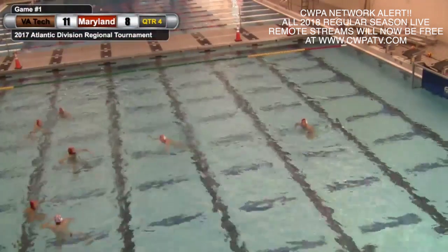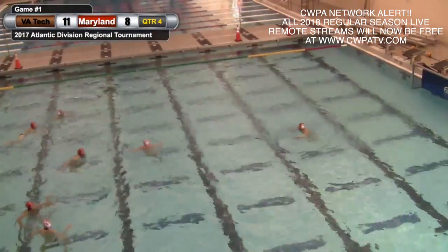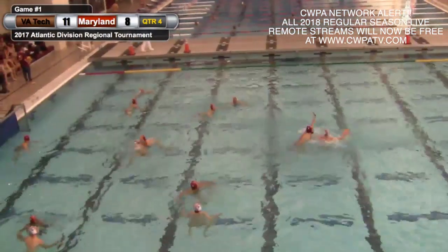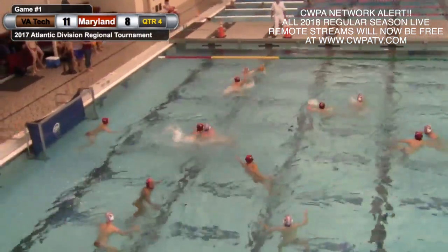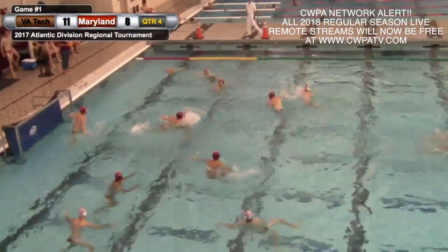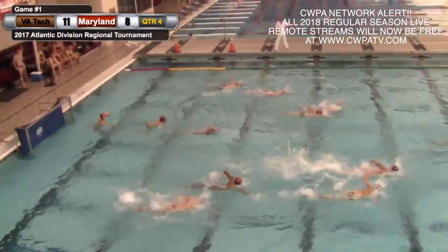Maryland has scored more than its average in this series. And now, after the timeout, going right to left, Maryland. Good timeout. Sets everything up. Now goes to the corner of the 5-meter area. Now backhands. Will fire out of play. Not a smart move to throw wide right.